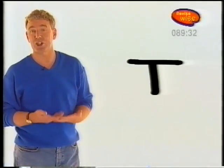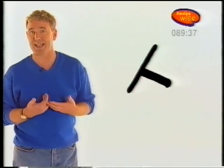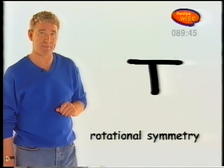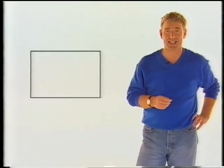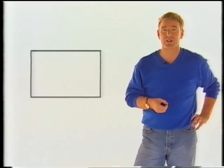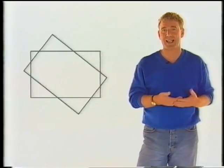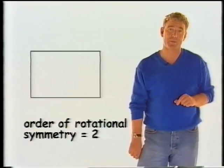Rotation is when a shape is turned round. When you turn a shape around a point at its centre and it fits back into place, it's called rotational symmetry. The number of times you can do this is called the order of rotational symmetry. If we rotate this rectangle half a turn, it fits exactly into its original outline. Complete the full turn, and it fits again. And because there are two positions where this rectangle looks exactly the same, we say its order of rotational symmetry is 2.